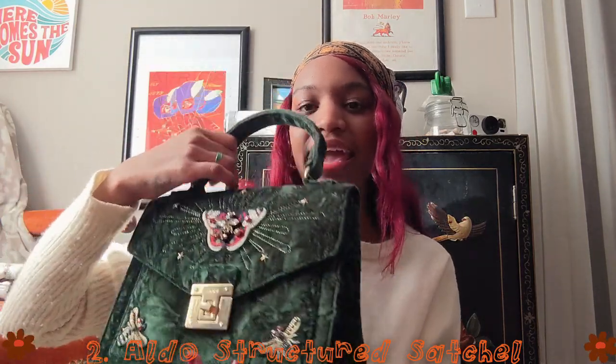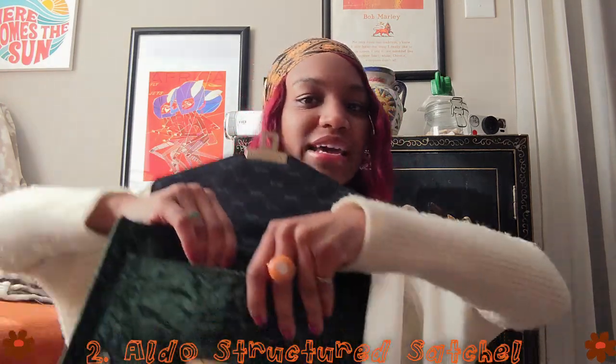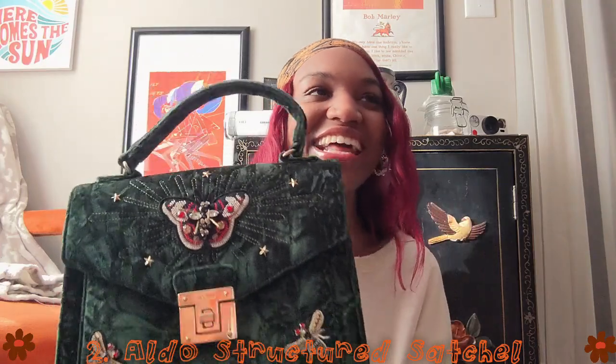I got this as a gift a few years back, and it comes with an additional crossbody. It does have a back zipper pocket, and you just turn this little knob to open it, and it opens right up, and it's a really good size. Oh, and it has a pocket here too. Love that. I've been wearing this a lot actually, and it goes with a lot.